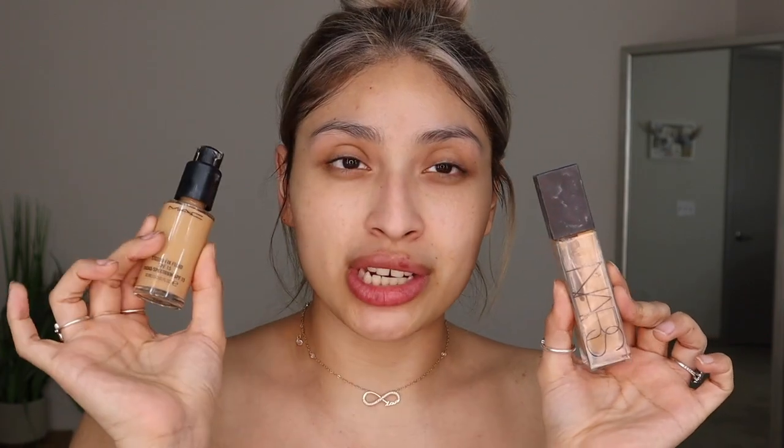Moving on to foundation, I'm gonna go in with the NARS Radiant Longwear Foundation and then the Studio Fix Fluid Foundation in NC30. I know I have been using these pretty often lately, and trust me, I am going to be buying new foundations soon just because there's so many new foundations out in the market right now that I wanna purchase and try and review for myself, and just so that I can branch out and try out new foundations that I'm probably missing out on. So just be patient with me.